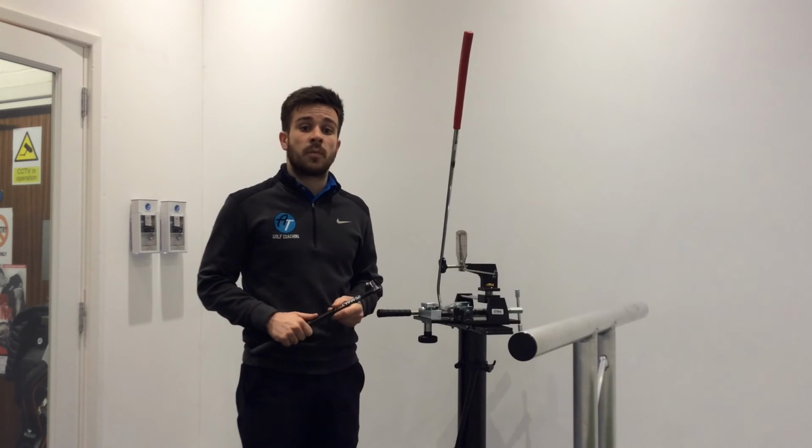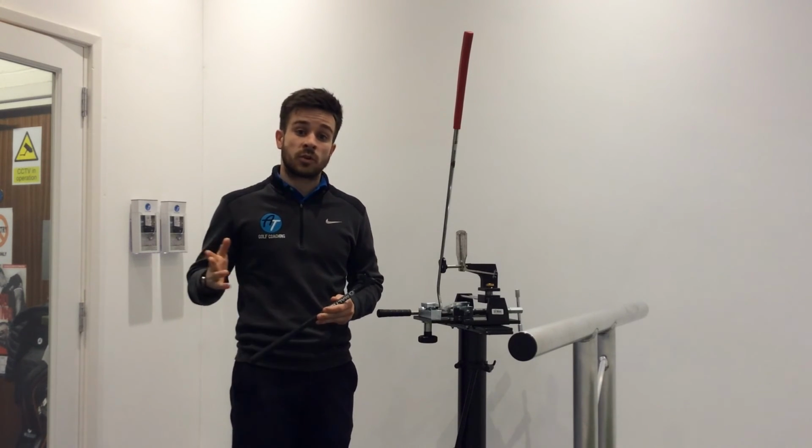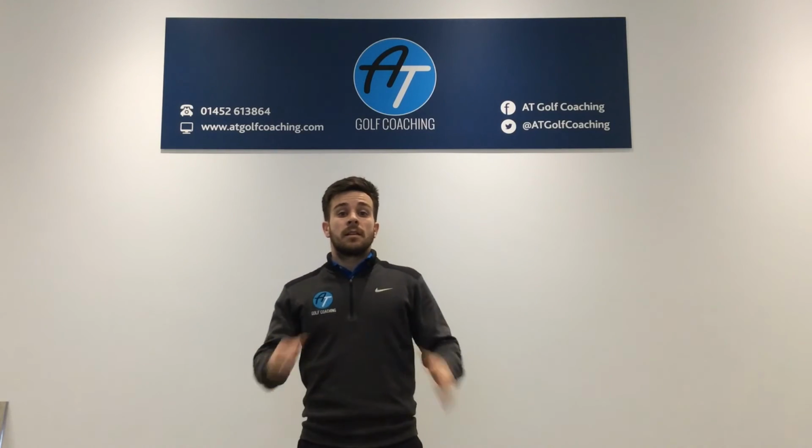We're very fortunate to operate out of Gloucester Golf Centre, offering a huge range of putters which I will show you. From this we can choose any putter from the shop and have it fitted here in the PuttingLab.